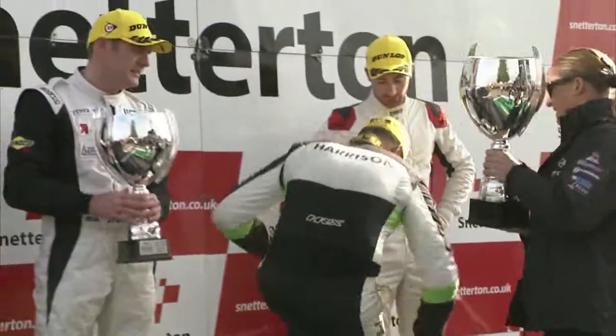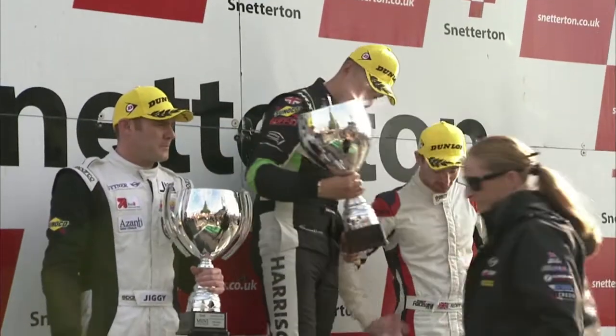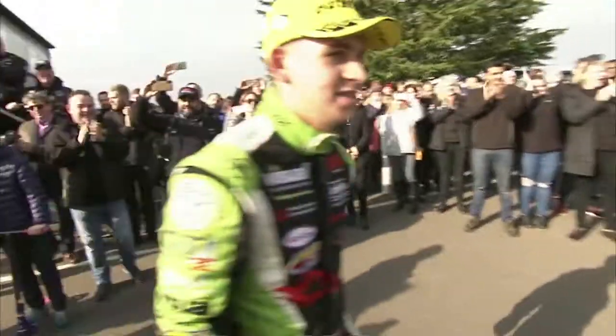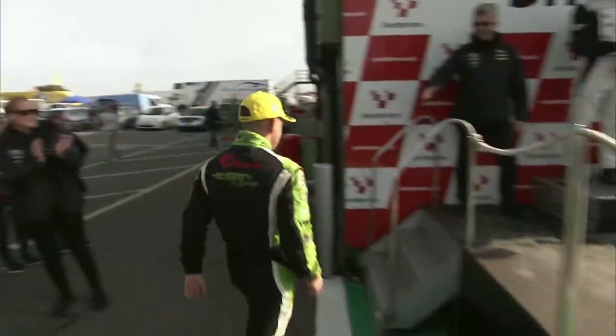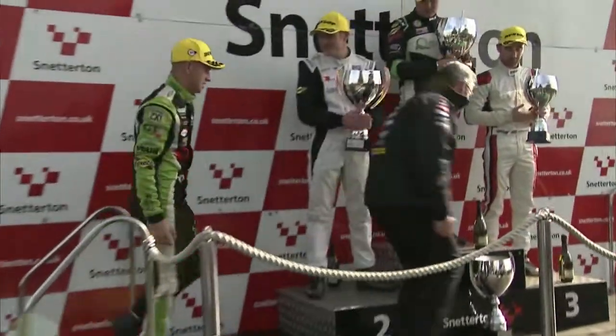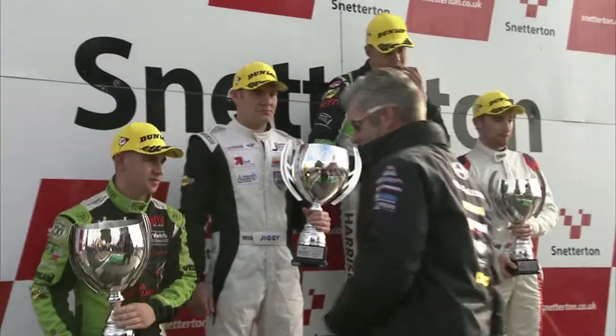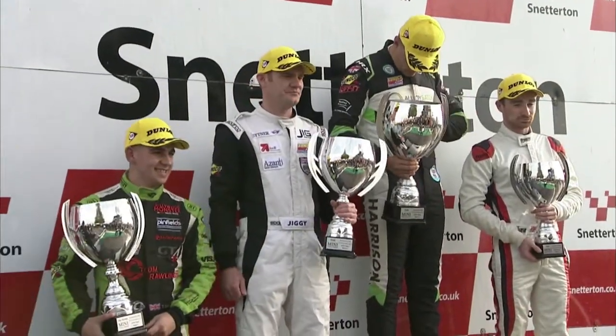He's a 23-year-old based in Oxford. Second place in the championship last year as well. Must be wondering what he's got to do to win the title, but all he's got to do is just carry on and he will get there. It's been a superb weekend for Nathan Harrison. You really do have to say that, with, you know, literally everything possible.